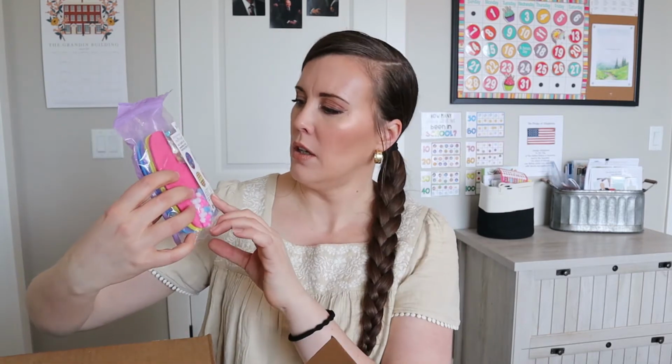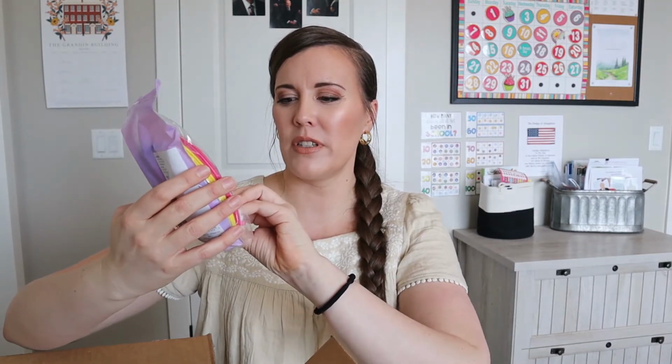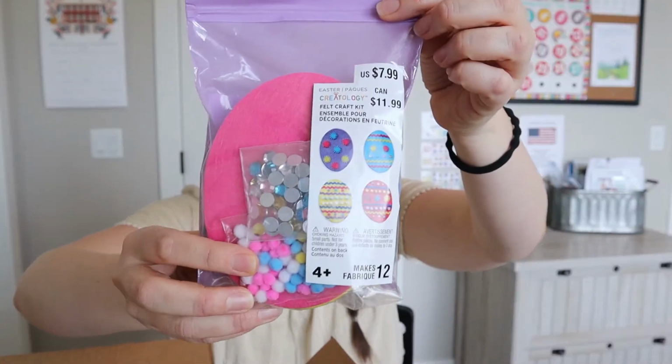So we have, what are these? I don't even know. And so these are little eggs, and then they come with tons of decor pieces. You probably need glue for it. I'm not really sure if they come with glue, but that's what they look like.